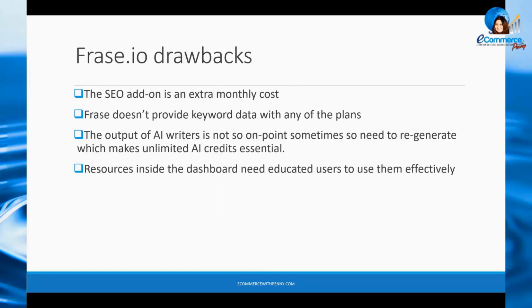About the drawbacks, I think Phrase, of course, the first one is cost, because the SEO add-on is an extra monthly cost. I would say that even though this is one of the drawbacks, the extra cost is well worth it because, as you can see earlier in the demo, it gives you unlimited AI characters. So if you are not happy with the output, you can keep regenerating. It's almost like Jasper Boss Mode, if you know what Jasper Boss Mode is, but with unlimited characters.